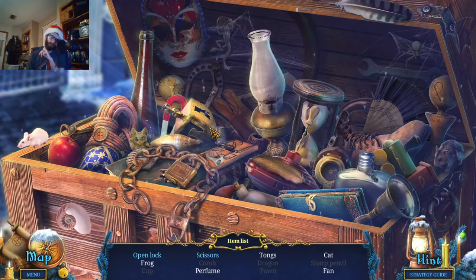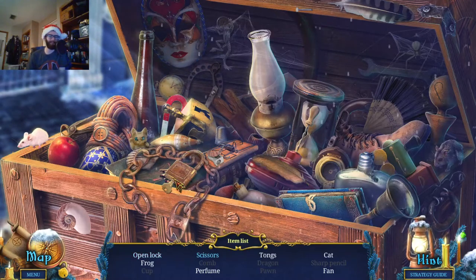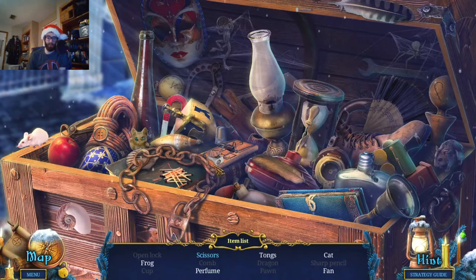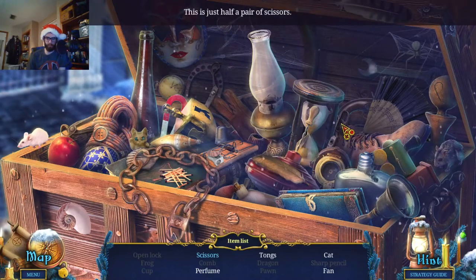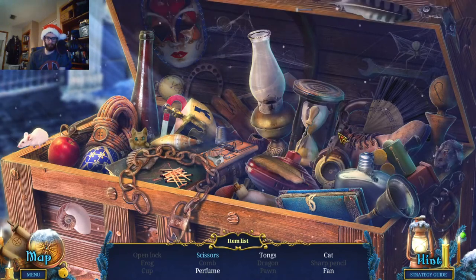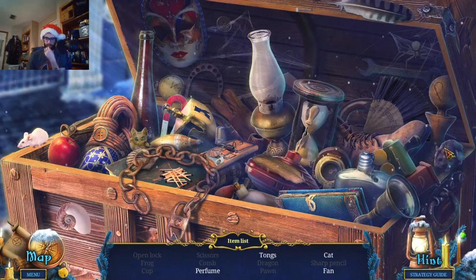Hey, wait a minute. Is that a dreidel? That looks like a dreidel. Interesting. Okay. Perfume, open lock. There we go. We got the open lock. A frog right there. Perfume, scissors. This is just half of a pair of scissors. Well, there's the other half. So there you go. You got the scissors right there.